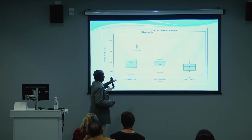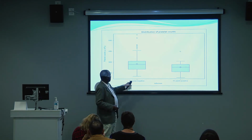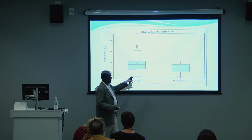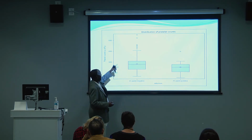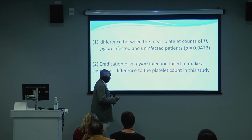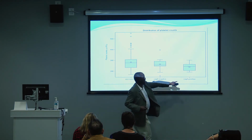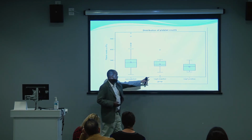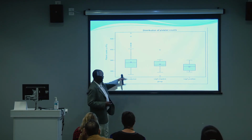Okay. Here, as you can see, this is the comparison of those who were infected and those who were non-infected. You can see the normal ranges are a bit lower, and the ranges here are quite even higher. And here, this one had more impact. The ones which had Kaga positive strains, these two subsets were both infected, and these were non-infected people.